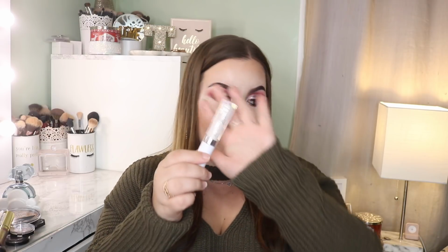Lastly, I have a ColourPop package. So this is the inside of the box. It has been a hot minute since I've ordered from ColourPop. First thing I have here is their No Filter Concealer. I wanted to try this, so I thought I finally would. I got it in the shade Fair 02, which is way too light for me. It's practically white on my skin. So yeah, I haven't really tried this enough yet to say how I feel about it.